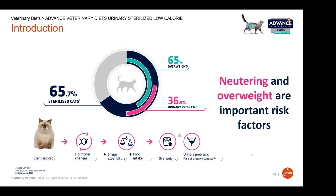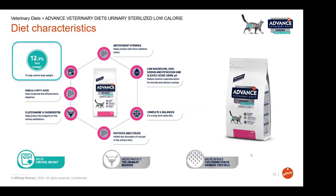And in that case, the concept of the urinary diet is the same. So it also has glucosamine and chondroitin, and it also prevents stones and idiopathic cystitis. But because it's for sterilized cats, the level of energy is less. So it has less fat and more fiber. In a lot of populations, this diet is sometimes more used because the level of sterilization in cats is really, really high. And this one will also prevent overweight in those cats that have urinary problems and are also sterilized.